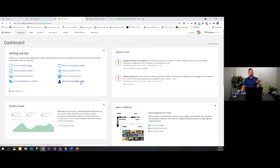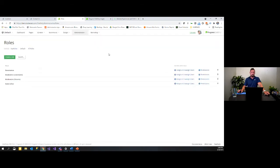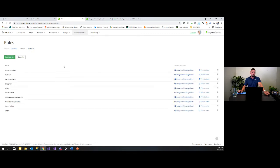Jumping into the back end, this is the dashboard for the content management system. I'll quickly jump into some administrative features. We can go into roles, for example. This is usually great for info security teams, compliance, governance, and things like that. You can see and create different roles for different people that are going to work in the CMS.